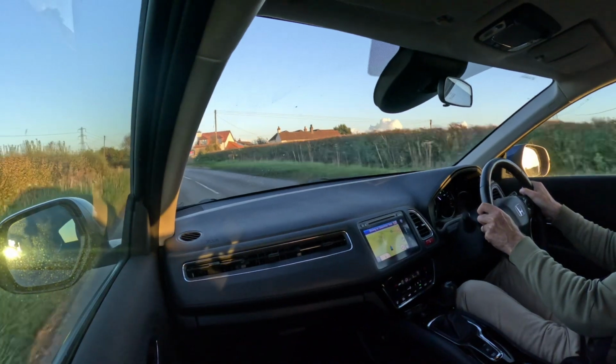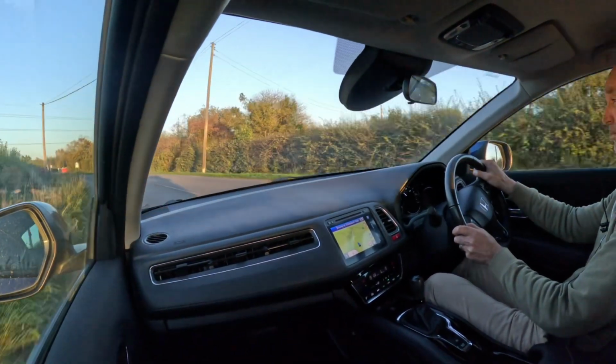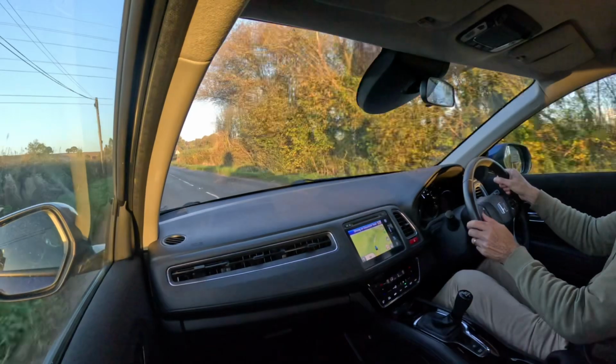You know, it's got all the trademark qualities of a Honda, so they're, with just good regular maintenance, very tough and reliable over huge mileages. They're cam chain driven, so there's no cam belts to worry about.